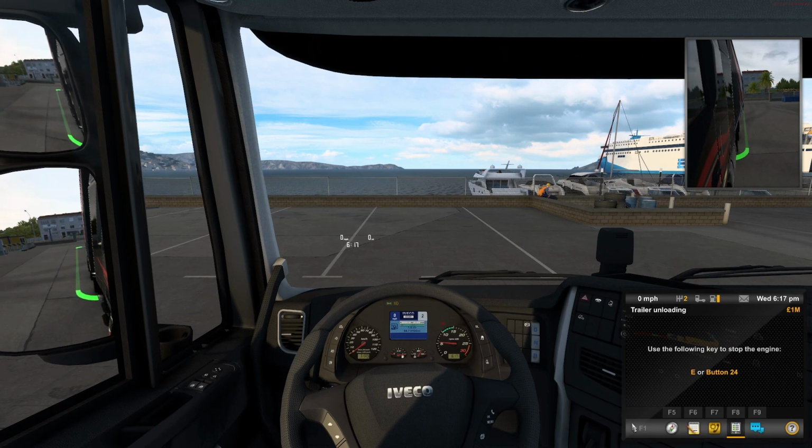Welcome to Porto Vecchio. No damage. I don't even think I bumped anything that time. Small mess up at the end. I say small, I had trouble parking. First one for me. I normally do the parking quite well, but never mind. We are here, we've done it.